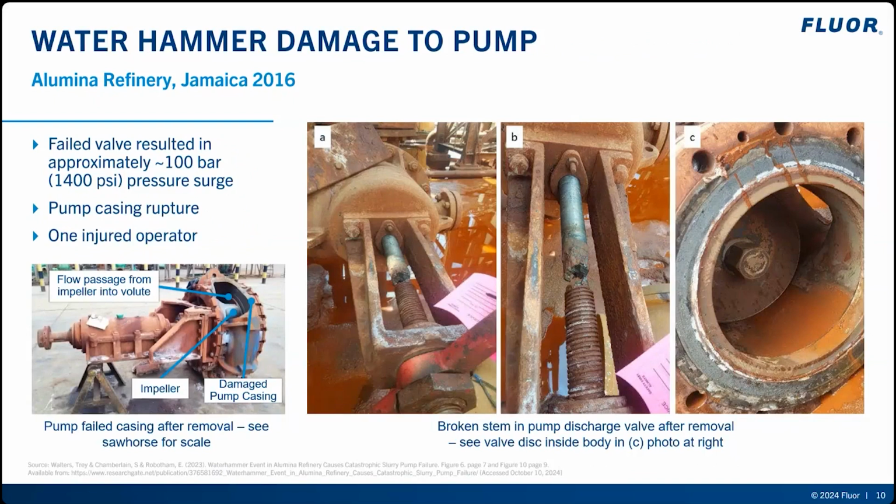The second incident that I want to highlight happened in 2016 in an alumina refinery in Jamaica. Production of aluminum at this facility is done using the Bayer process. The first step of the Bayer process is called the digestion step. In this step, hydrated oxide is dissolved from bauxite in a sodium hydroxide solution at elevated pressure and temperatures. The resulting caustic slurry is then flashed and reduced in pressure and temperature in a series of vessels before being discharged to a clarification step for further processing.